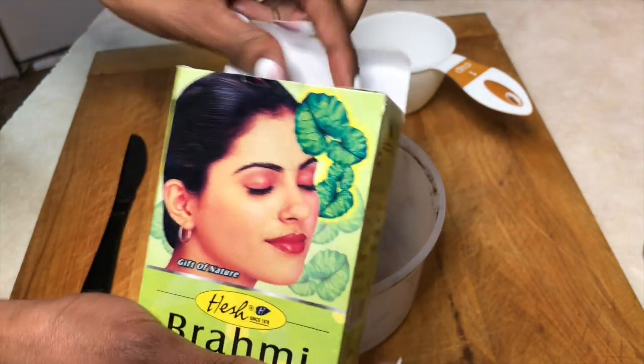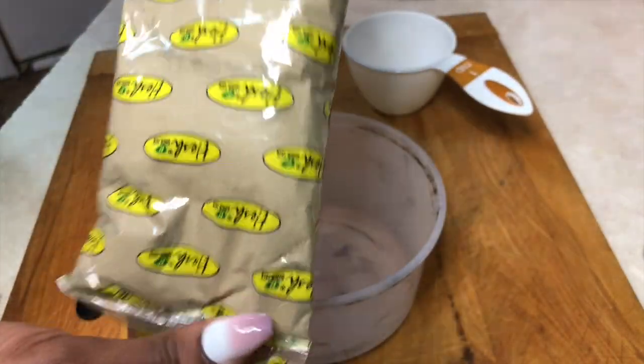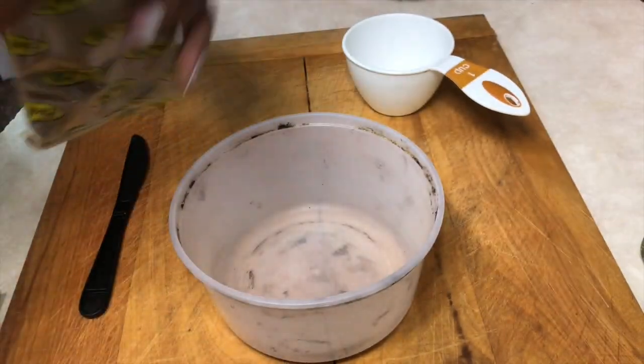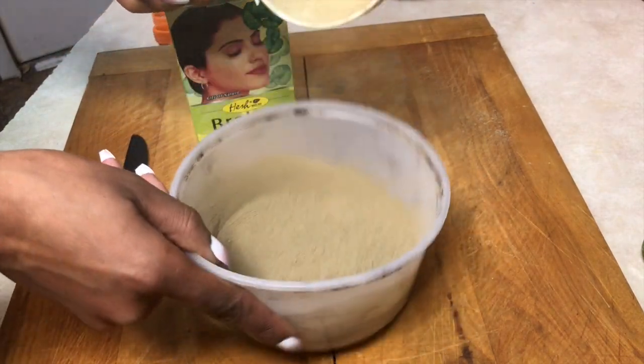Brahmi is a staple traditional plant in Ayurvedic medicine. It grows in wet tropical environments. It's used for strengthening the roots, making your hair denser, longer, shinier, and dark in tone. It also controls dandruff. I'm using 1 cup of Brahmi in my overnight Ayurvedic clay mask.